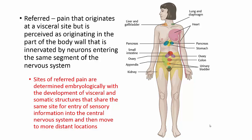Referred pain originates at a visceral site, but it can be perceived as originating at a different body part. And normally it's going to be a body part that's still receiving information from generally the same type of nerves, coming out of the same, like maybe spinal nerve, cranial nerve. Sites of referred pain are determined embryologically. So a lot of times when we see here in the development of our nerves, the development of our tissues, there's going to already be places that are a little more interconnected due to embryological development.